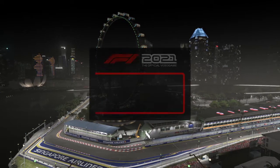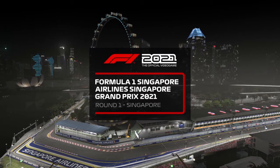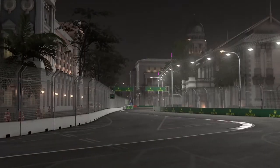Welcome then to Marina Bay in a tough, bumpy street circuit that will test these drivers to their absolute limit. So sit back and enjoy the action here at the Singapore Grand Prix.